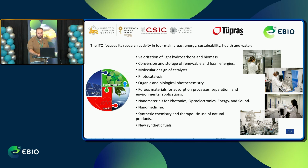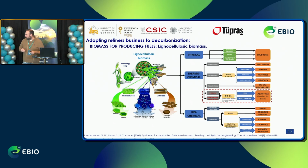I will now give you more information about this, just to have a whole picture of the different activities we have, and I will go directly to the adaptation of refineries to reach decarbonization for the production of synthetic fuels from lignocellulosic biomass. We speak a lot about the opportunity we have to take solid biomass and produce liquid biomass from it, applying different processes, mainly thermochemical processes like pyrolysis or hydrothermal liquefaction, to obtain a biocrude which can be pumped and which can be managed by refiners in different processes to obtain on-spec biofuels.